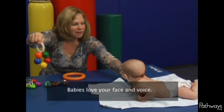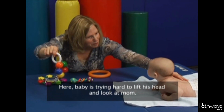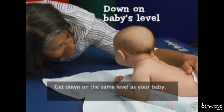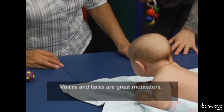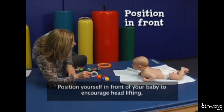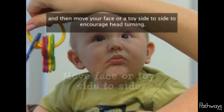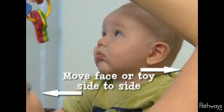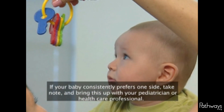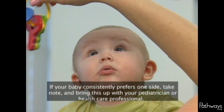Babies love your face and voice. Here, baby is trying hard to lift his head and look at mom. Get down on the same level as your baby. Voices and faces are great motivators. Position yourself in front of your baby to encourage head lifting, and then move your face or a toy side to side to encourage head turning. If your baby consistently prefers one side, take note and bring this up with your pediatrician or healthcare professional.